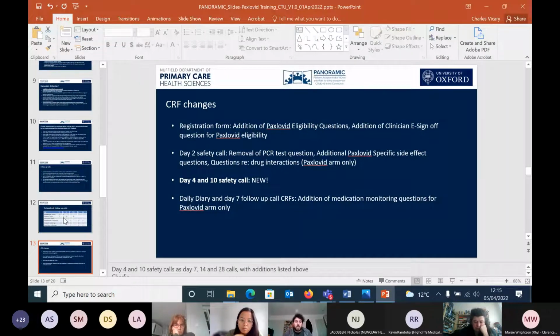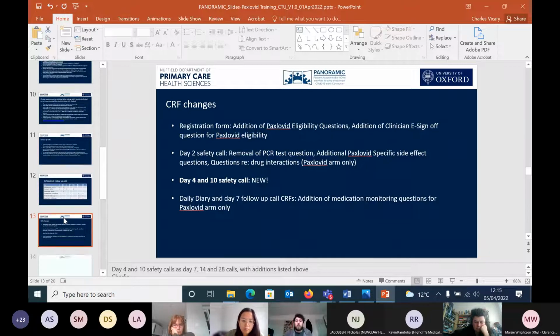Additional Paxlovid-specific side effect questions have been added, and questions regarding drug interactions as well, only in the Paxlovid arm. There are 2 new CRFs, for the day 4 and day 10 calls. They broadly mirror the day 2 call, but they've got a few other little bits in as well. And also the daily diary and day 7 follow-up CRFs have additional medication monitoring questions for the Paxlovid arm only.